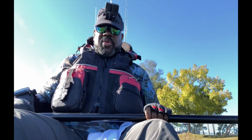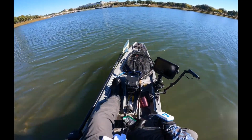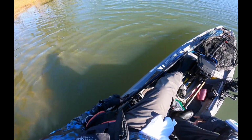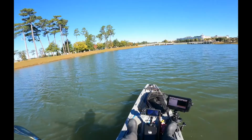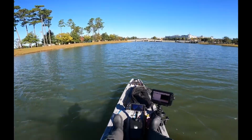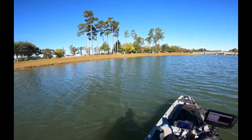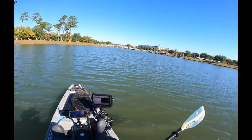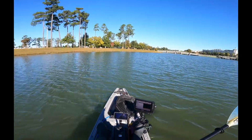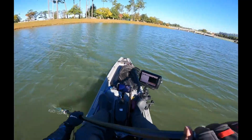All right, man, let me do some exploring. I'll be back. Got everything I need. I just need to add fish catches to it. Right now, we just exploring, man. I'm looking at everything I would normally fish. It's a 6-foot zone right here, so from 2 feet down to 6 in this area right here. Not much activity.